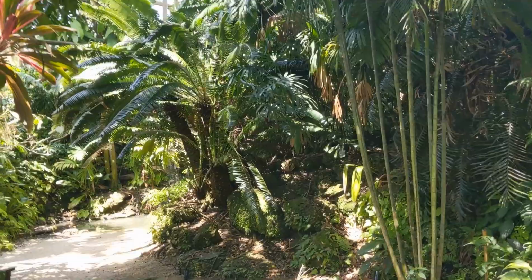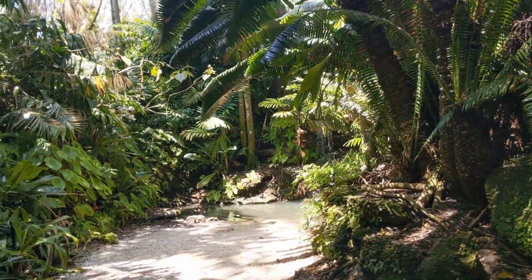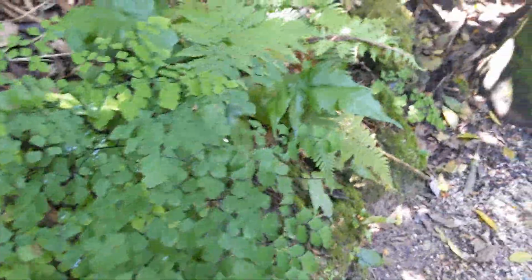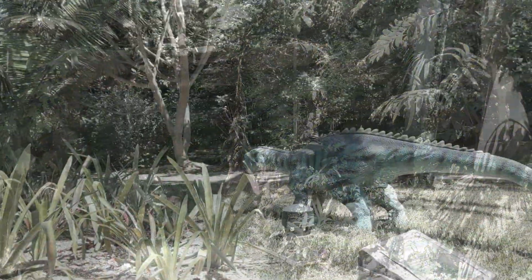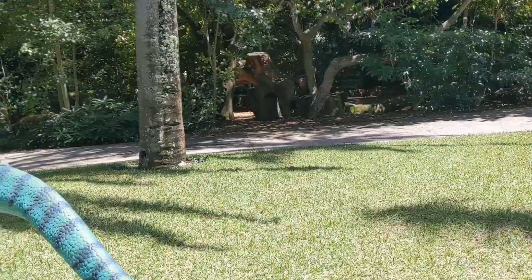Oh, the other thing is the smell of the blooming plants. Odors that I'm definitely not used to. Although I do think we have a fern like this in Michigan. I think that's lady fern. And this beautiful sunken grotto. It is sort of crazy how the sound of these animatronic dinosaurs just draw you along the path.